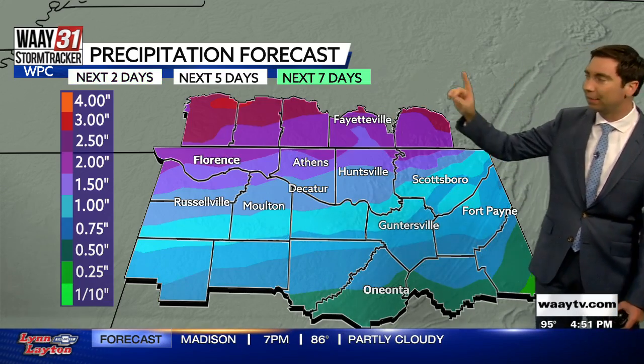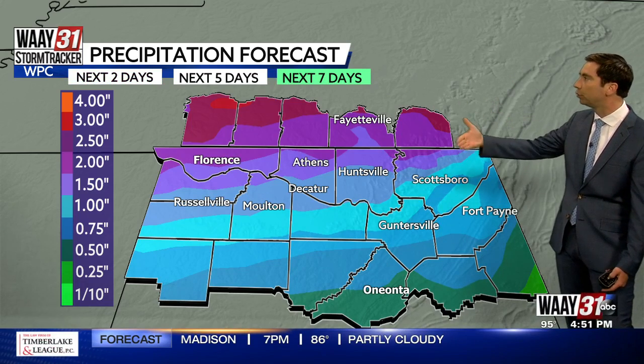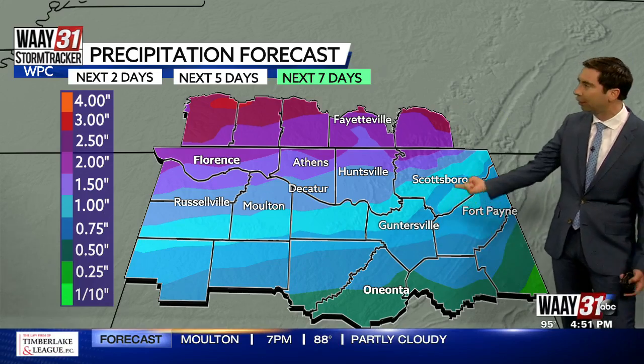But look at the next 7 days. This is going to include Friday, Saturday, and Sunday. We're seeing widespread 1 to 2 to 2.5 to 3 inches of rainfall. Higher totals the further north you head, closer to the Tennessee state line.